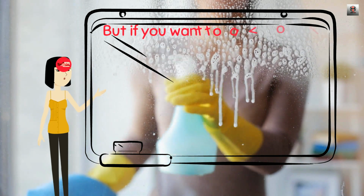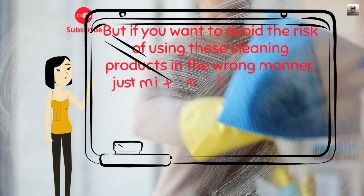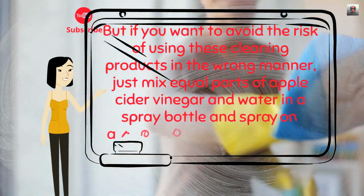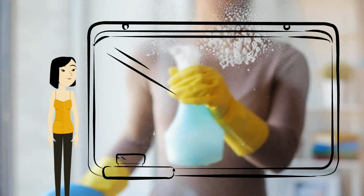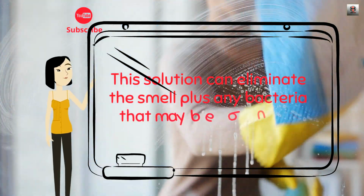But if you want to avoid the risk of using these cleaning products in the wrong manner, just mix equal parts of apple cider vinegar and water in a spray bottle and spray on areas that need to be cleaned, and you're done. This solution can eliminate the smell plus any bacteria that may be building up.